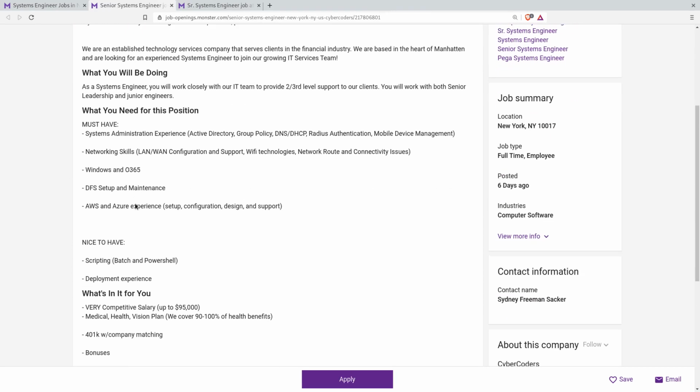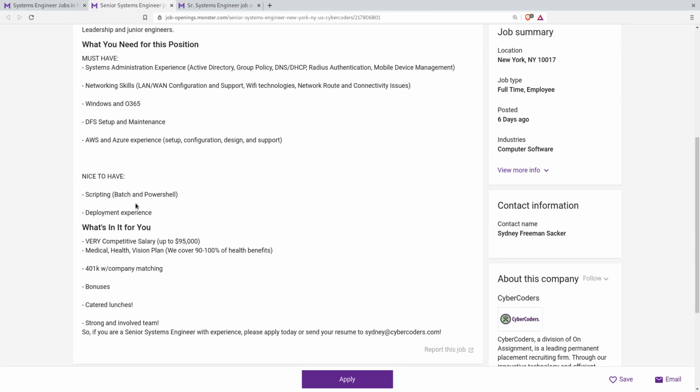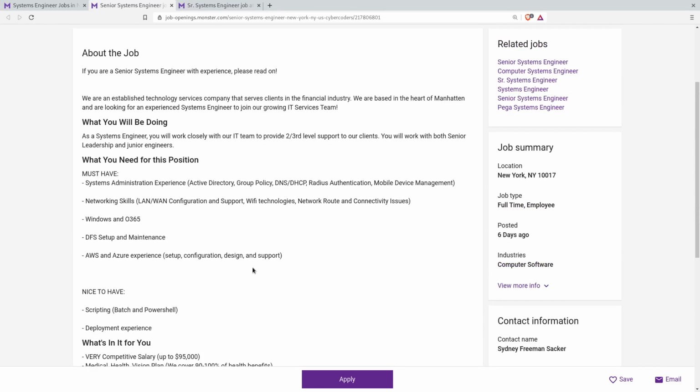Let's look at what CyberCoders has. Okay. So this has a very competitive salary, up to $95,000. So this is going to be just shy of 6 figures. So it may be what you look for, it may not. And this is actually in New York.